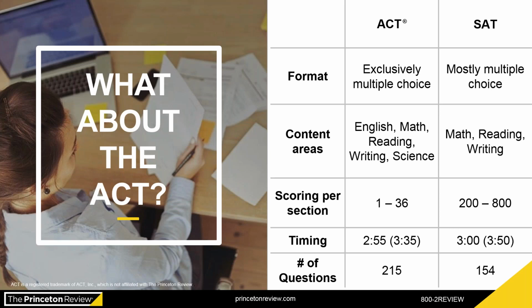So let's look real briefly at the difference between the SAT and the ACT. If you notice in the format, the ACT is exclusively multiple choice. I mentioned the math without a calculator, but there's also mostly multiple choice in the SAT. In the content areas, there's an added content area in the ACT: a science component. Scoring is a little different, as each has its own scoring system. Notice also the difference between the timing and the number of questions. Because the ACT is more straightforward, you have less time with more questions, whereas on the SAT you have a little bit extra time with fewer questions.